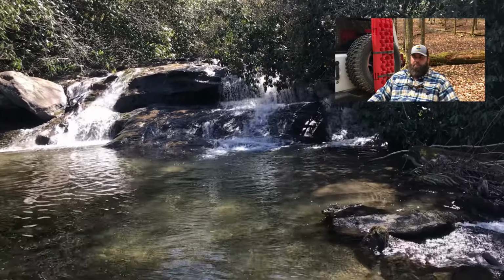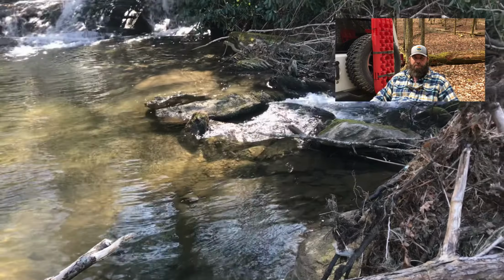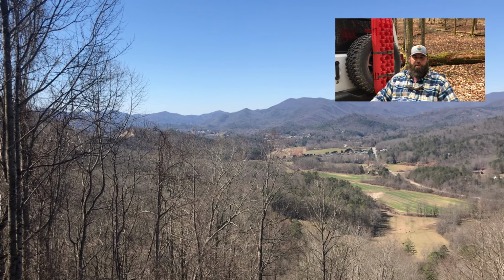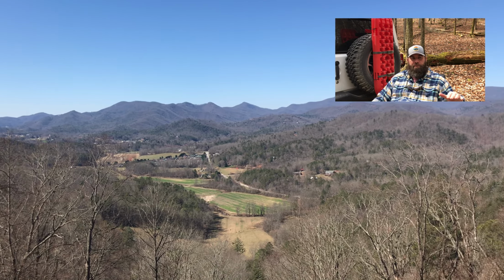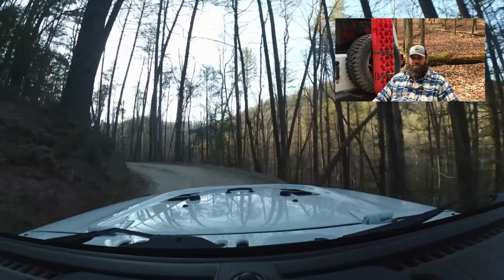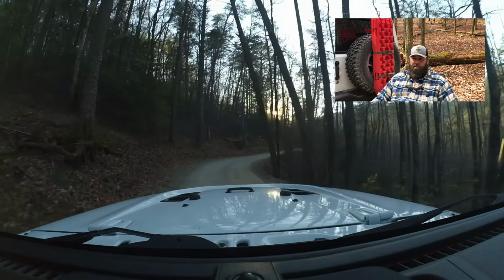So let's talk about vehicles. I would say 80% of the Georgia Traverse could be done in any typical vehicle with a little bit of clearance. I say that because even some of the better roads will have some rutted out areas, some washed out areas and things like that, and it's not really a place you want to take the family sedan through. You could, it's just not something I would do.